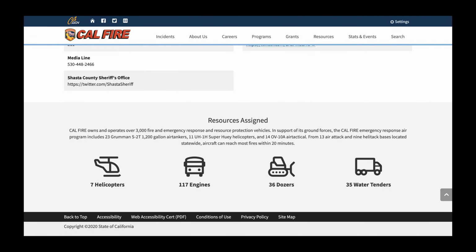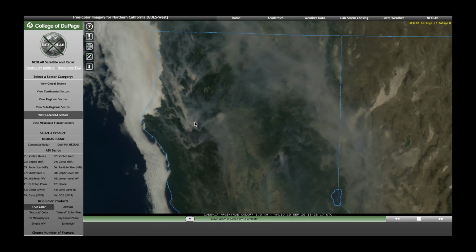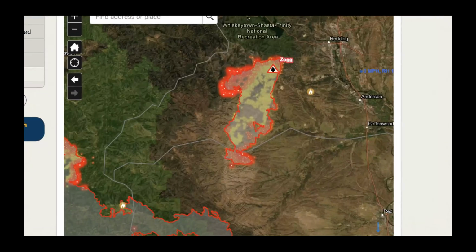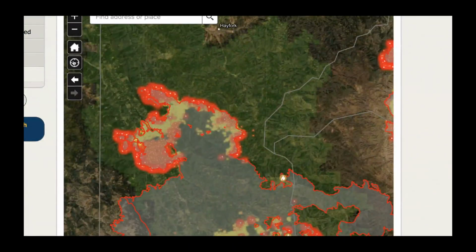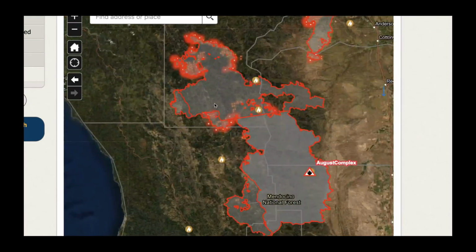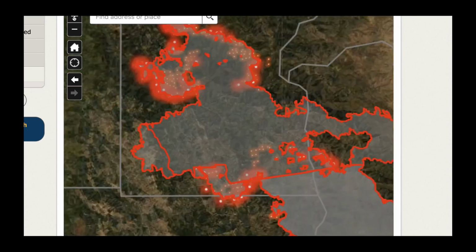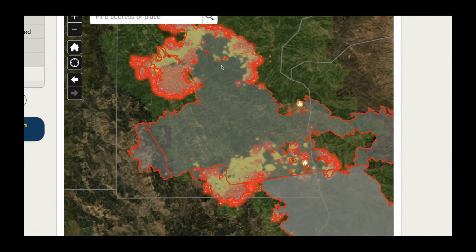So the next fire I want to talk about is the August Complex here. And we'll click over to the fire perimeter and hotspot map, where you'll see basically the same part of the fire that has been burning for the last 2 to 3 days is still burning. It's this northern and northwestern edge, and then this little sliver you see right here. And unfortunately, I would say fire behavior still looks extremely active with this one.